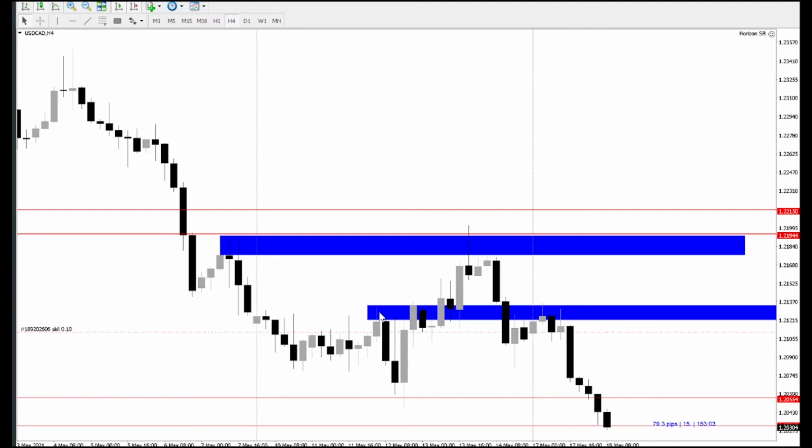Now if we didn't form a rejection at this first level here, I would have been anticipating a rejection of the second level. If we never got the rejection of the second level but the trend did continue, then we would have just popped back up into this middle range here, no entry taken, and then price would have come back to the downside where we would have been able to take an entry, following where we are now.